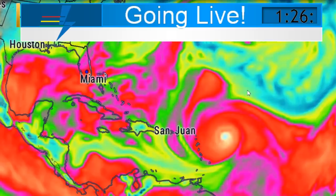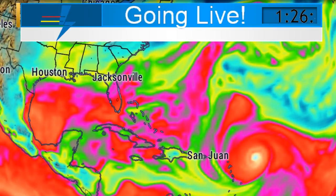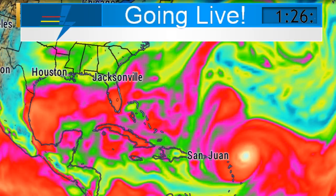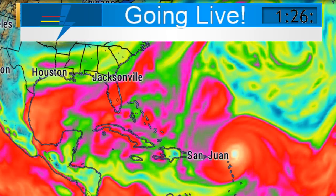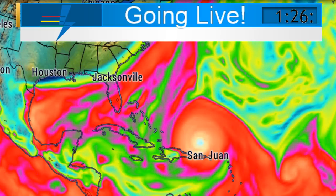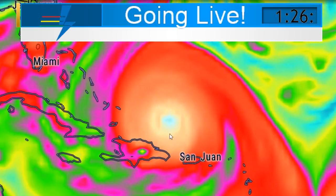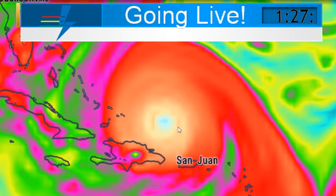Getting into precipitable water, you can see Irma does have quite a bit of it. It's actually kind of nuts just how much precipitable water this storm has, and you can see just how much it grows. It's not just going to be a rainmaker, but a windmaker. You can see just how massive this storm is now. This is an absolutely massive storm. This makes Hurricane Joaquin from back in 2015 look like a dwarf.